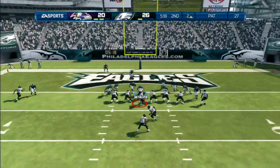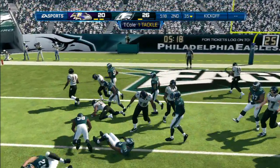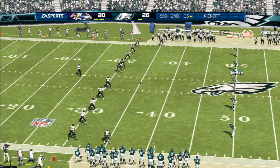Lining up now for the two. Rice. They will not find a way into the end zone, so they'll only get 6 points out of the trip. Ravens getting set to kick it away.